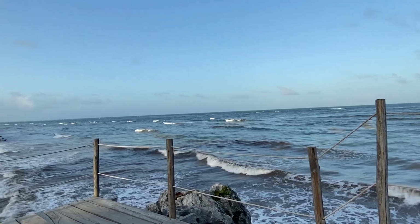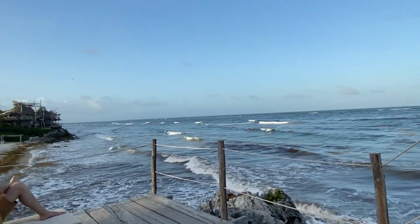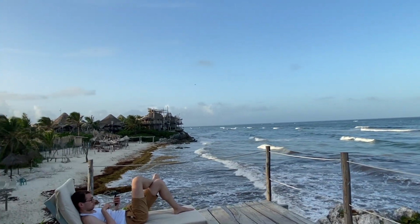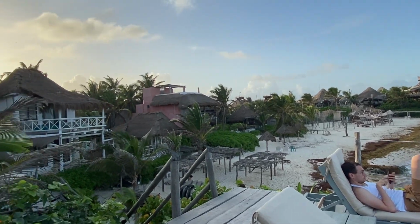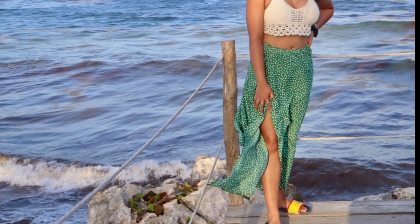Then we headed back to our resort and sat on an elevated balcony to watch the sunset one last time from this beautiful place, and that's my model pose.